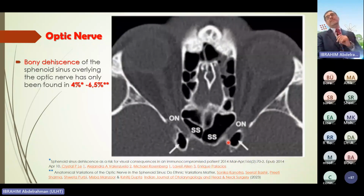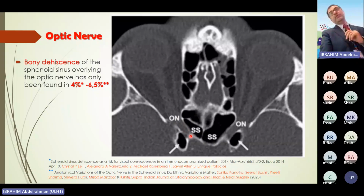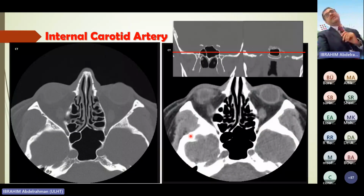However, it's very important to identify the optic nerve on the axial cut because the bony dehiscence of the optic nerve can reach up to 6.5%. And this is the axial cut. We can see the sphenoid sinus and how the optic nerve protrudes through the sphenoid sinus.